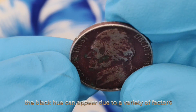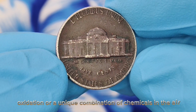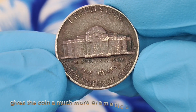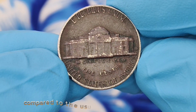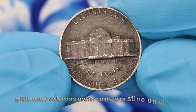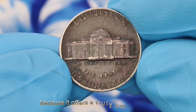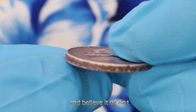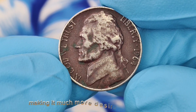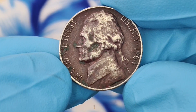a variety of factors like environmental exposure, oxidation, or a unique combination of chemicals in the air where the coin was stored. This black color shade gives the coin a much more dramatic and distinct appearance compared to the usual silver-gray finish of the nickel. While many collectors prefer coins in pristine, uncirculated condition, the blackened version stands out because it offers a truly unique aesthetic. And believe it or not, this imperfection can actually increase the coin's value, making it much more desirable among collectors.